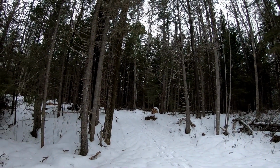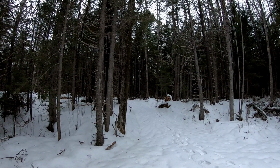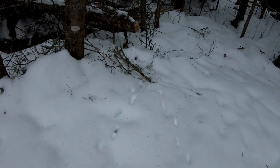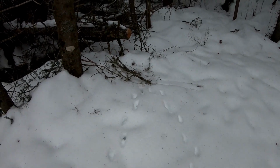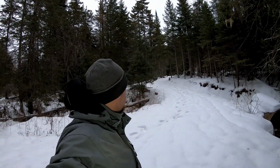A little bit back in the video where I've shown you up in the tree, that's his tracks right here, so you guys can have a reference, and I'll freeze the frame for you guys to see if you want to identify it yourself. And we'll continue on with our trail before it goes dark.